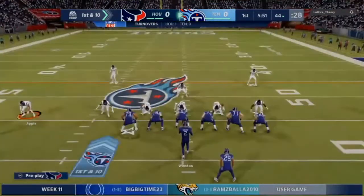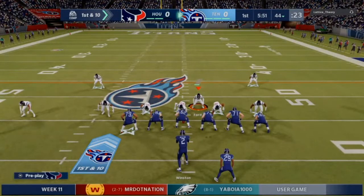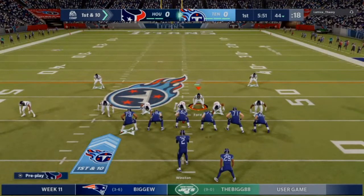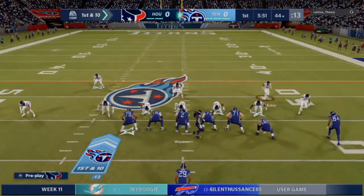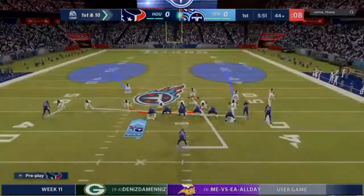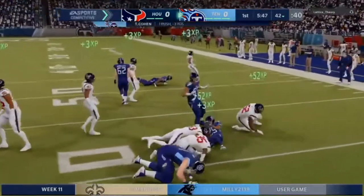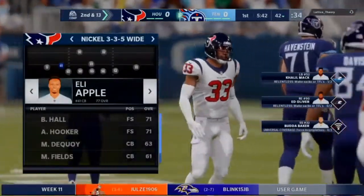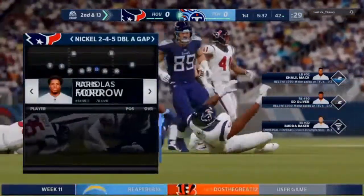Good starting field position for them as they come up 1st and 10 at their own 44. The first carry for the shifty Tariq Cohen. And this one's going to go the wrong way. Losing yardage back at the 42. That'll set them back with a loss of 3 on the play. And that'll make this a 2nd and 13.